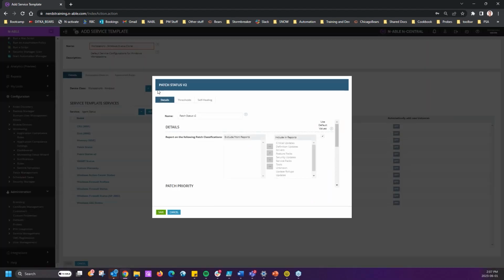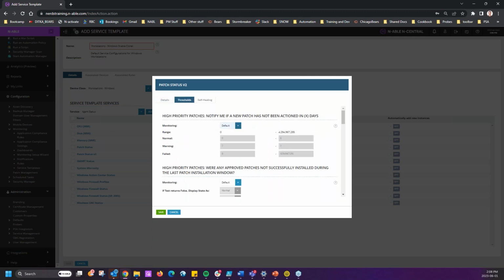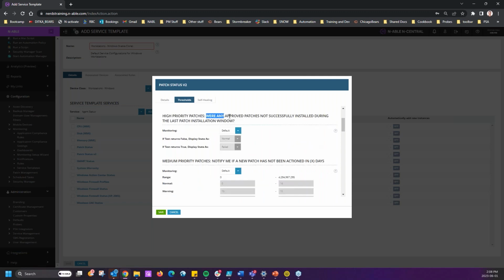And this is what the default patch status V2 monitoring looks like. It's include everything in the reporting. It includes all of your patch priorities. It includes default age. It includes notify me if a patch has not been actioned, which means if you've approved Silverlight and it hasn't installed for whatever reason, it tells you it hasn't been installed in 1300 or 1800 days or something. Or any approved patches not successfully installed during the last patch window. This will tell you if you have failed patching.